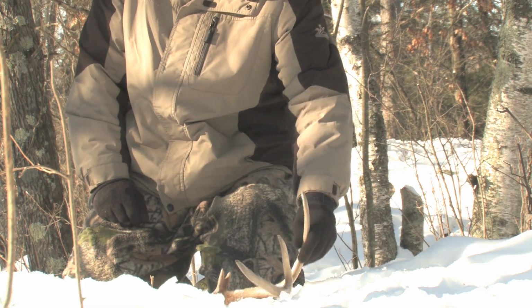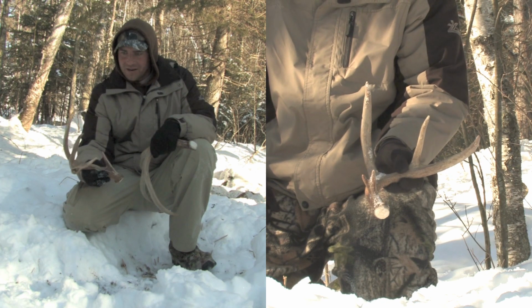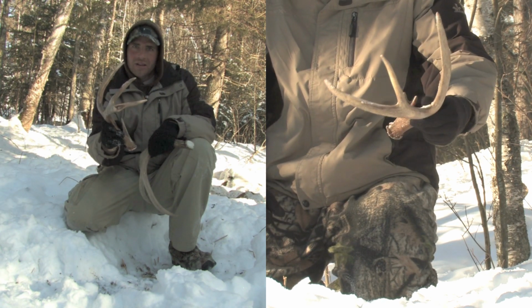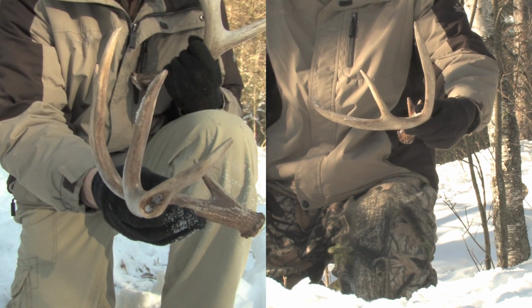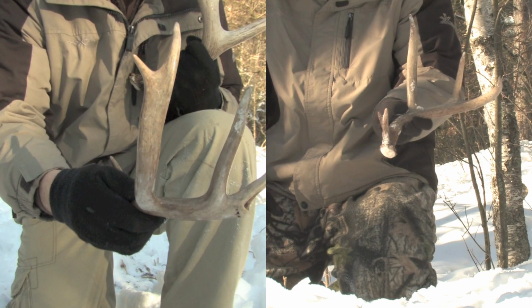This shed is actually the match to the one from the last video with the hole in the beam. It was laying about 200 to 300 yards away on a ridge in the middle of a swamp. It took a while to match it up, but I finally did. Gnarly looking hole in the end of it. Kicker off the G2.